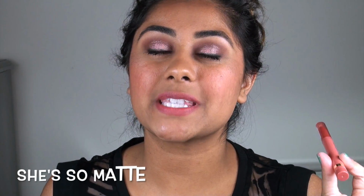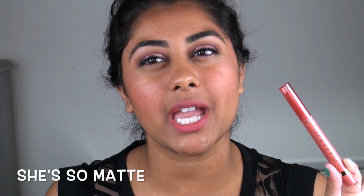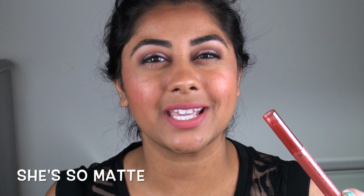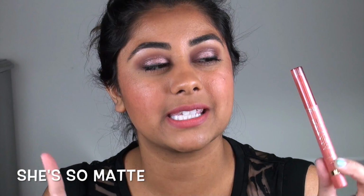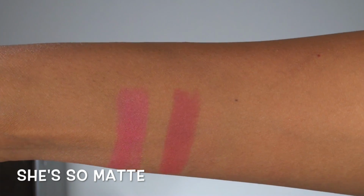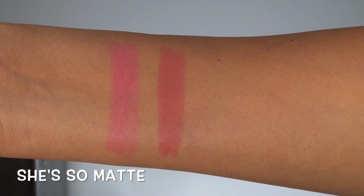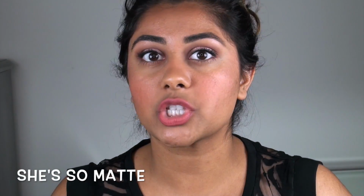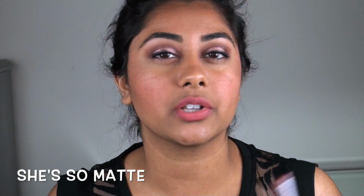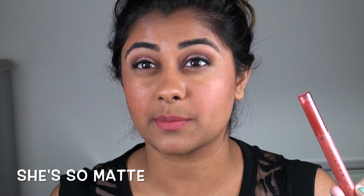This next shade on my lips is She's So Matte, and I believe this is another shade that came out in the initial release. If you see an asterisk by the name, it did. I think it did. This is a pretty neutral, pinky brown, very wearable nude color. There is no light nude colors in this entire line, by the way. I know some people will probably be disappointed by that.